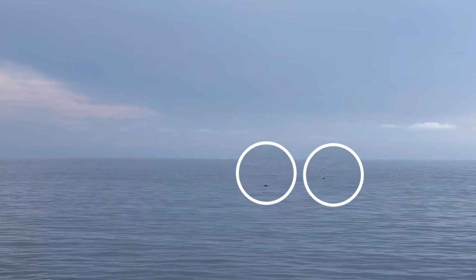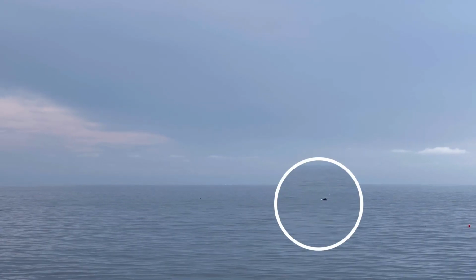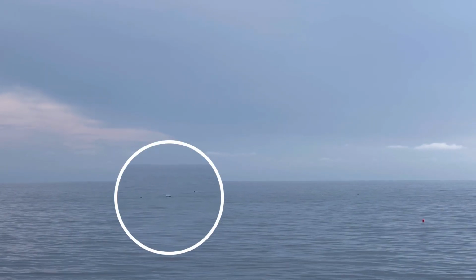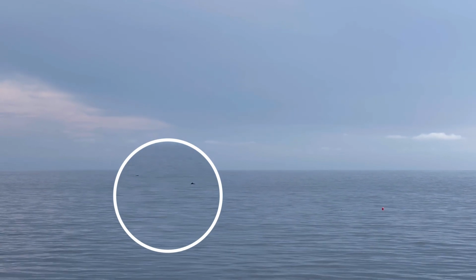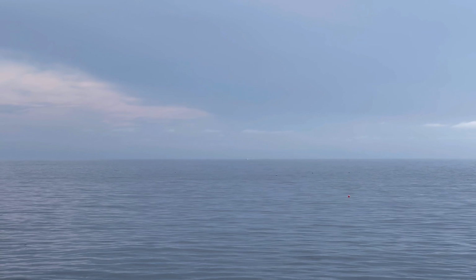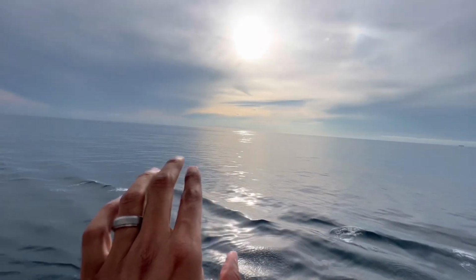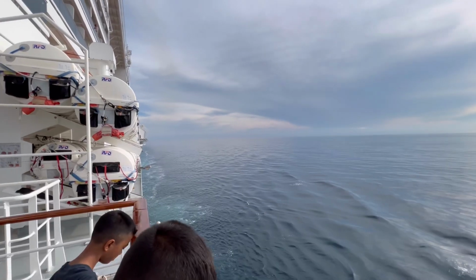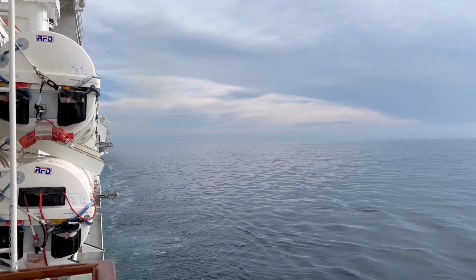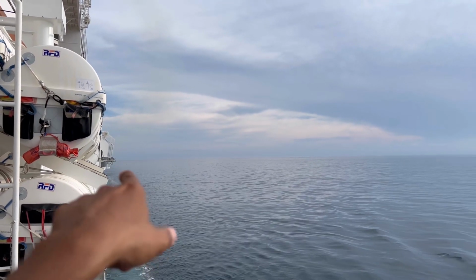Okay, so there's dolphins. I can still see them, by the way. All right, I could see dots. That's pretty cool. So you know what's unique about this ship? MSC did announce as we were sailing by, and they saw some dolphins around, which I'm sure we can't see on camera anymore, but they were bobbing up and down back there.